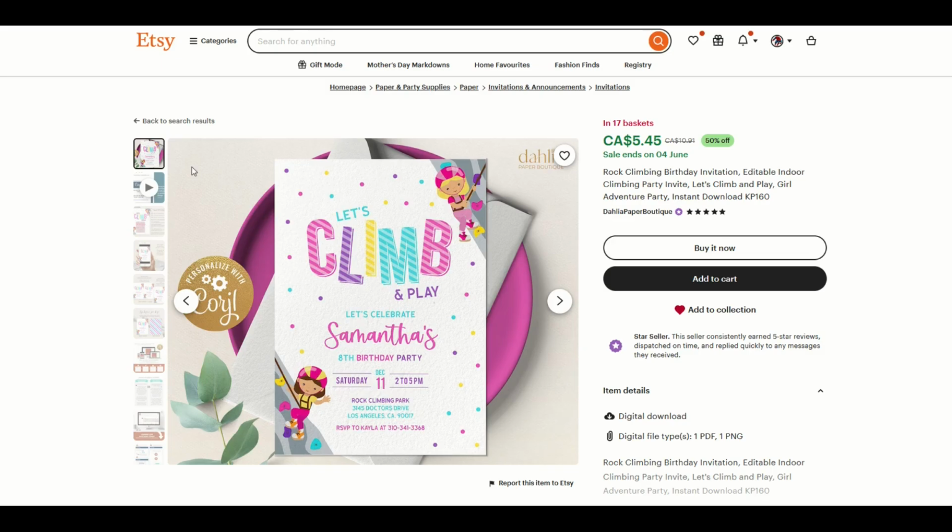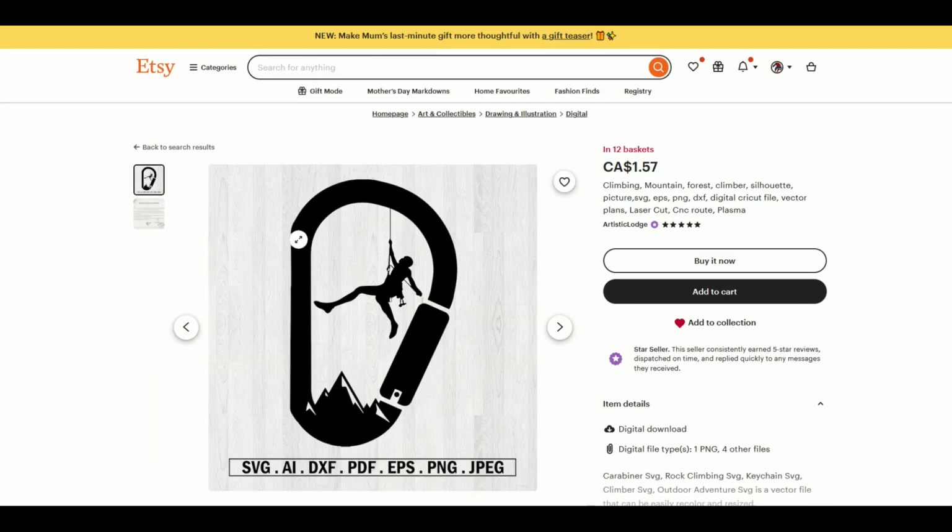So here's a great example where you can make a really superior looking design. This is an invitation for a rock climbing birthday party, and you can have it be personalized. $5.45. It's in 17 plus baskets. Here's another one, a very simple design, a person hanging from a clip, which you would use when you go rock climbing. Different file types are offered, $1.57. We can see it's in 12 plus baskets.